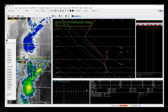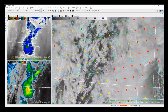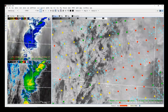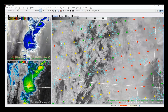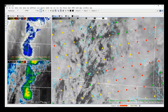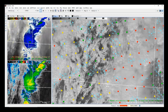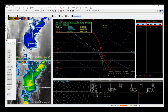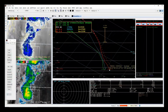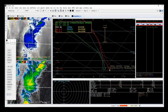Matt, can you go back to the previous tab to see the surface conditions? If you're familiar with NUCAPS, it sometimes has trouble getting the correct surface conditions. So we'll look at a nearby METAR, 62/54, and go back to the NUCAPS profile and compare it. It looks like it's pretty close, but a little off, so we'll want to modify that.